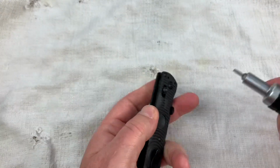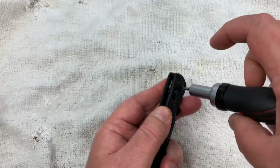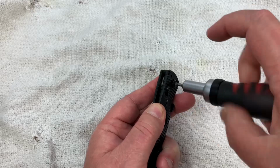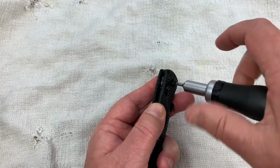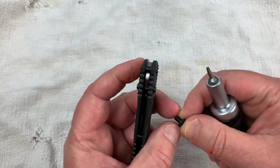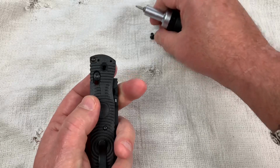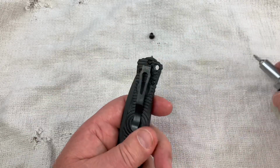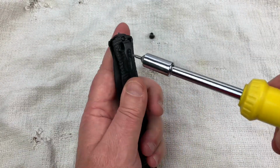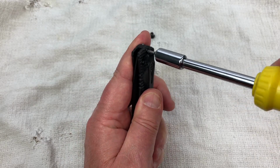No entry into the front here, so this would be the way you'd have to go, and that was easy. No real strong thread blocker or anything on here. And are we going to get to bring it out? Yeah, and we got real fine threads on there. Then the rest of this stuff is all number 3, isn't it? I mean number 6. Number 6.